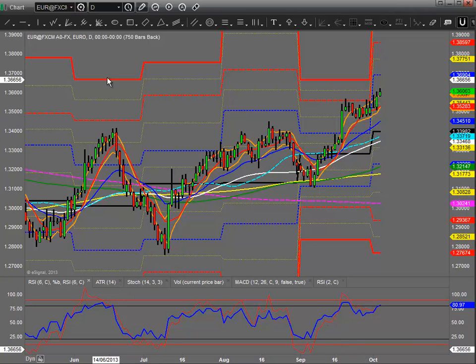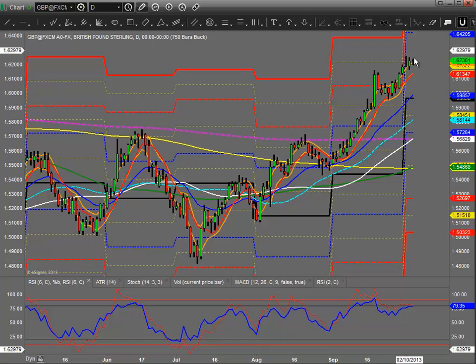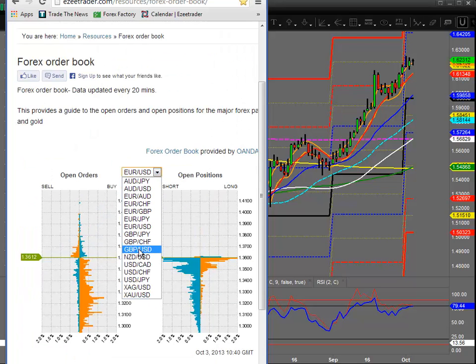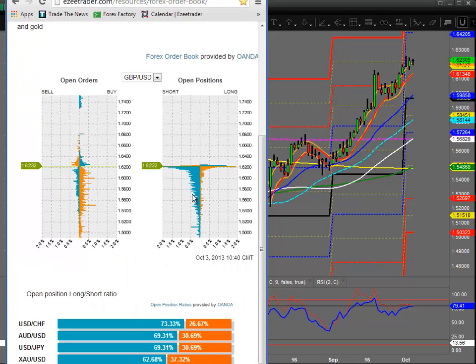Okay, very quick look at cable. Similar picture here, pushing up, divergence there on the dailies, but we're still pushing up. As I've already pointed out, we've got 74% short or only 25% long. We'll bring the cable picture into play here, and you can see it's a bit more spread on this. There's fewer people initially, but it's just increased again.